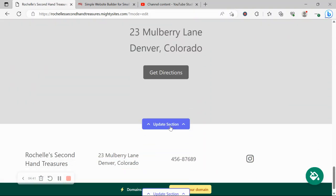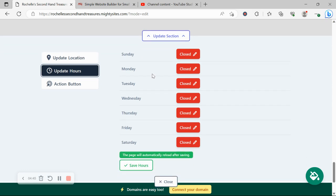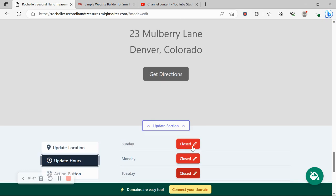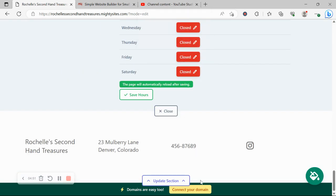Here in the last section is where you can put in your trading hours for your business, for your customers' convenience. Pop them in all over here. They will be displayed in this section over here so your customers know exactly when your business is open.